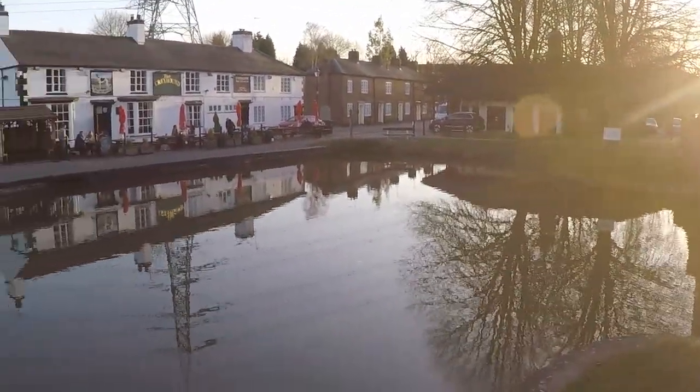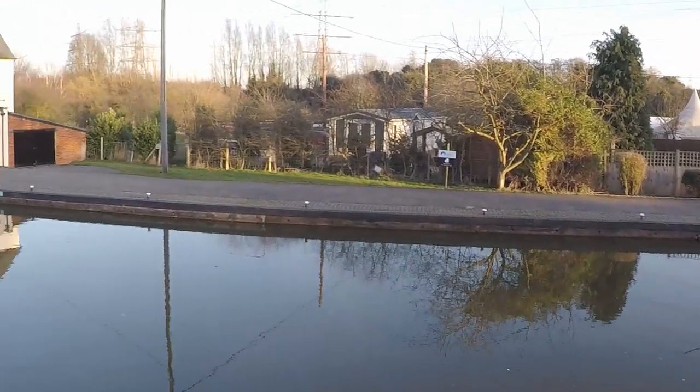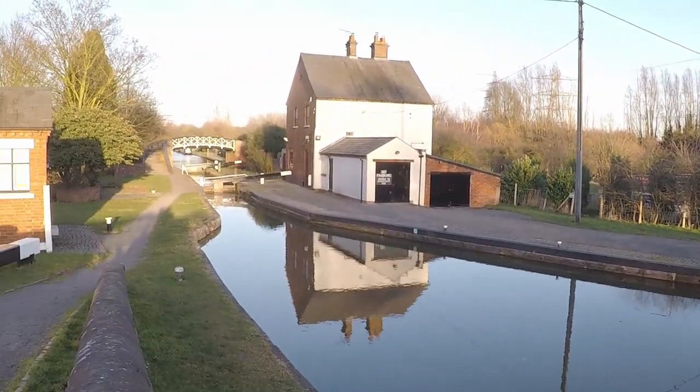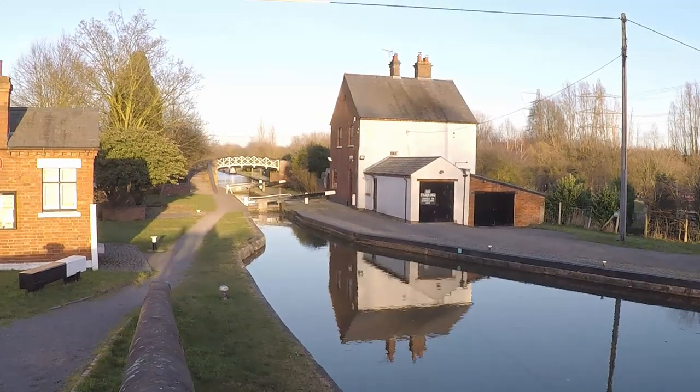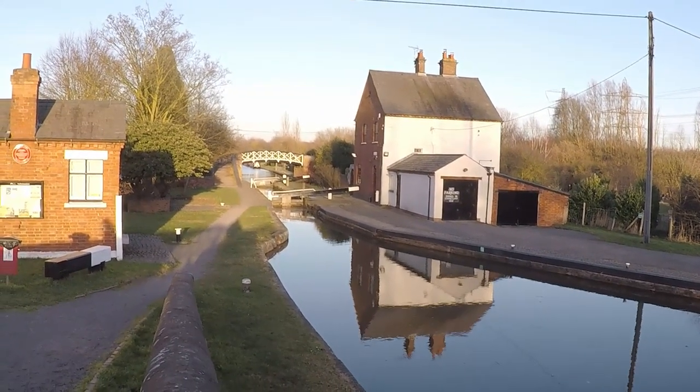This is Hawkesbury Junction, otherwise known as Sutton Stop, and there's a stop lock there which was designed to stop water flowing from one company's canal into the other.